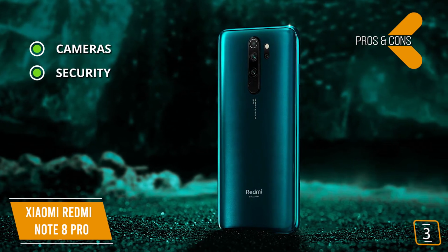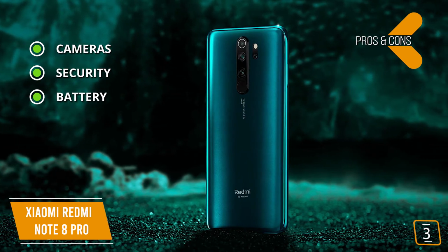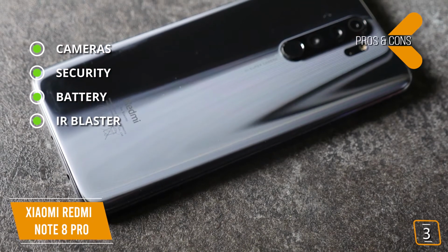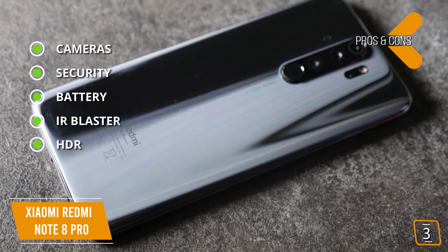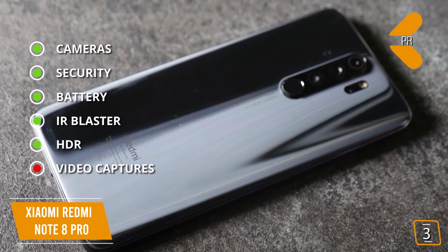Security, fingerprint reader and face unlock. Battery, 4500 mAh battery with quick charge 4.0 for full day of performance. IR blaster, lets you control electronic devices like TVs and air conditioners. HDR, good HDR support. And for the cons, video captures, subpar low-light video performance.